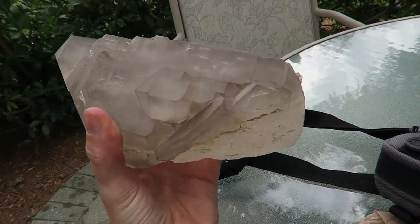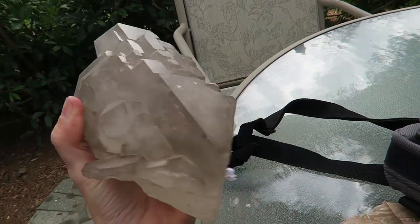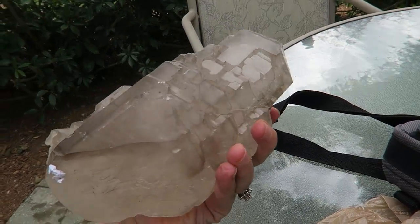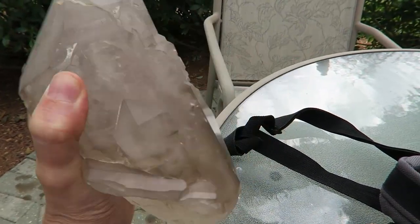This is really hard for me to hold with one hand. It's heavy. My bicep is just ready to give out. So, I hope you enjoyed looking at this. Isn't he handsome? And there's some sticky stuff on the bottom there that I'll have to take off.